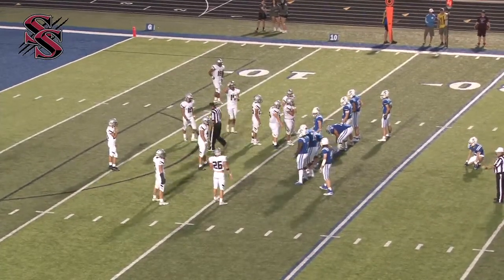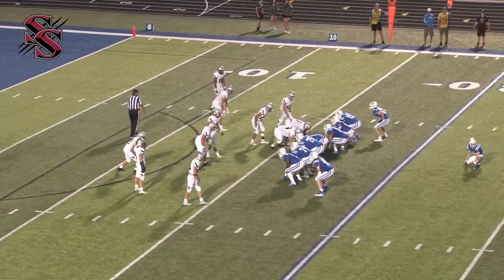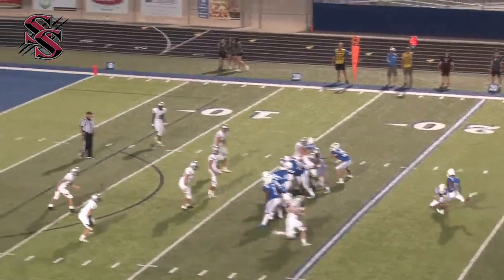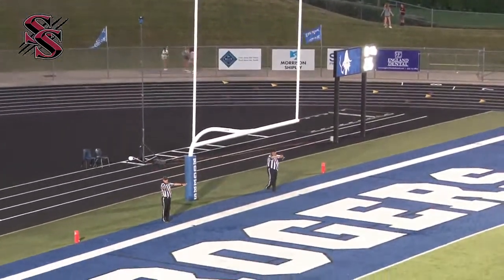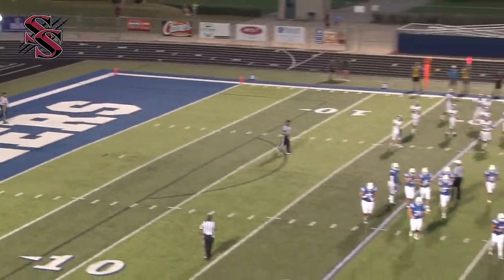The right-footed kicker. I'm going to call that a 23. He's a little bit farther back, I think. Snap is good. The ball is down. The kick is up. Looks good to me. Oh, wide right. He missed it wide right, and it'll remain 28-12.